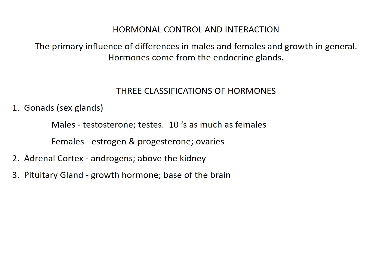I think you need to know the generals here and know that your hormones, whether it's testosterone, estrogen, progesterone, all of these things are going to cause you to grow, and we want those to be in normal ranges at normal times. The adrenal cortex, the androgens above the kidney, also important, as well as pituitary gland, human growth hormone at the base of the brain. So all of these things are going to kick in and tell us when to grow.